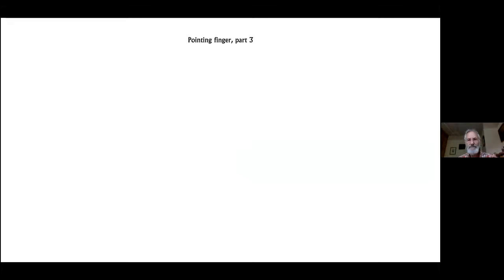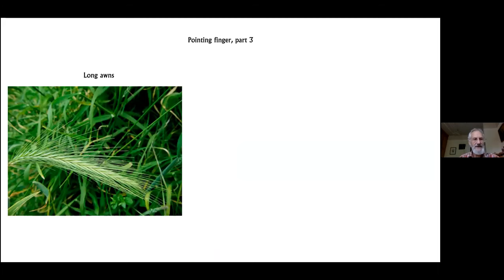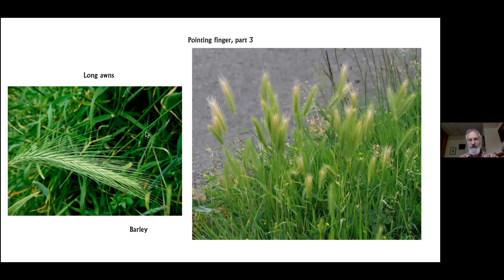Okay, and the last pointing finger type inflorescence, you recognize that? That's a barley. Very long horns on this. This one, both pictures, are wall barley, an annual species which grows in pavements and rough cracks around towns and so on as well, but particularly there. There are other barleys, but I'm not going into that today.